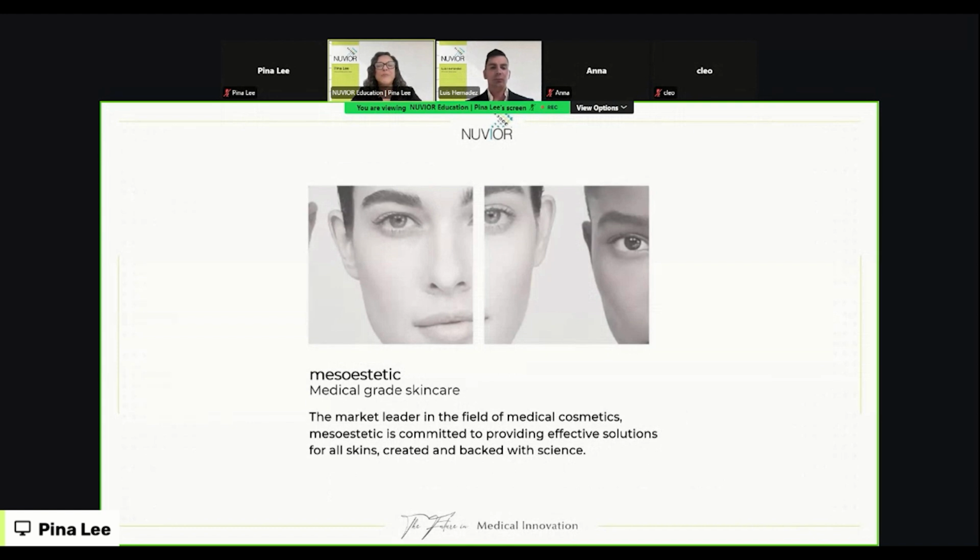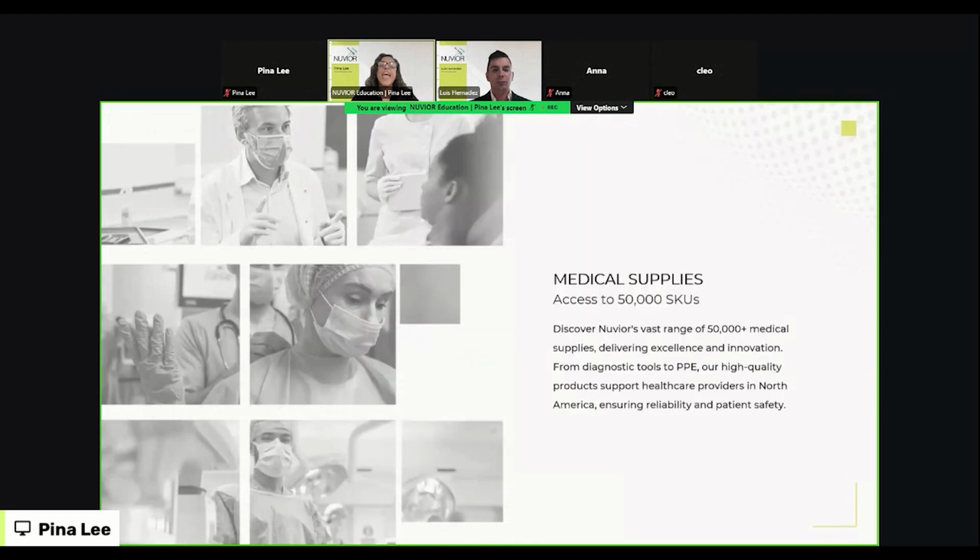And Mesoaesthetic, who we're speaking of today, they're the market leader in the field of medical cosmetics around the world. They are experts in hyperpigmentation, regeneration, and treating all skin types and phototypes, as you will see with our presentation today.